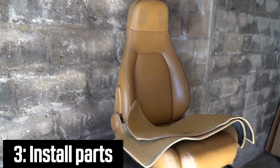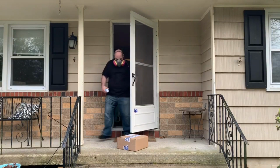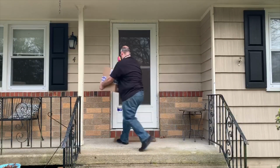Another thing that you can do is install any parts that you may have laying around, or if you're able to get parts that you actually need or want, this is a good time to knock those installs out as well.